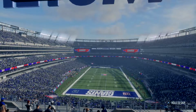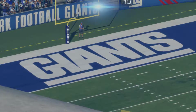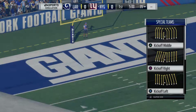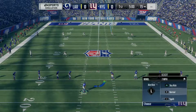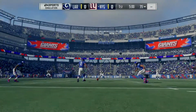Thank you, Larry. Coming to you from just off the New Jersey Turnpike in East Rutherford. We are just about set for football on EA Sports from MetLife Stadium. This is the scene just before we came on air. This New York crowd is fired up by the arrival of their G-men as they burst from the locker room. They're ready to go as the Giants get set to match up with the Los Angeles Rams.